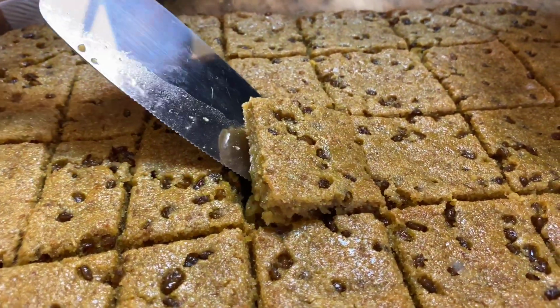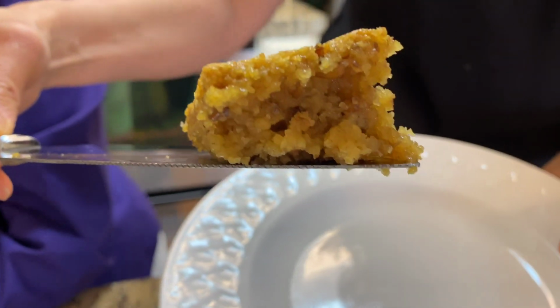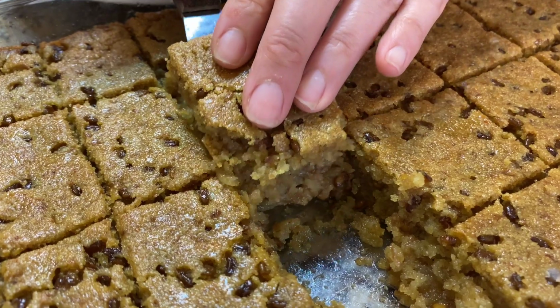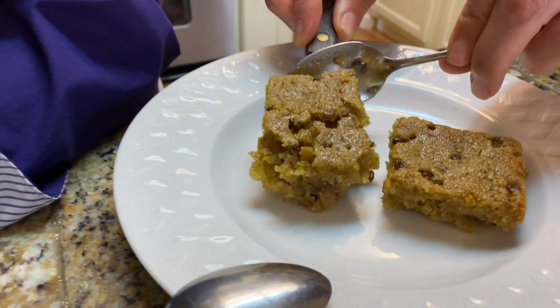I'll start with the centerpiece. The first piece is always the messiest, right? Yeah. But look at that. Look at the texture, just out of the oven. Look at the texture of that. Yum. Here we go. Look at that right there.